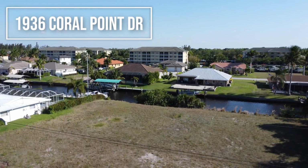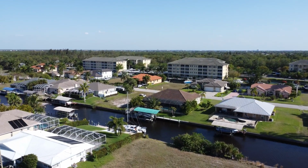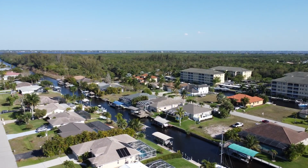Welcome to 1936 Coral Point Drive. Build your dream home on this Cape Coral deep water lot with direct access to the Caloosahatchee River.